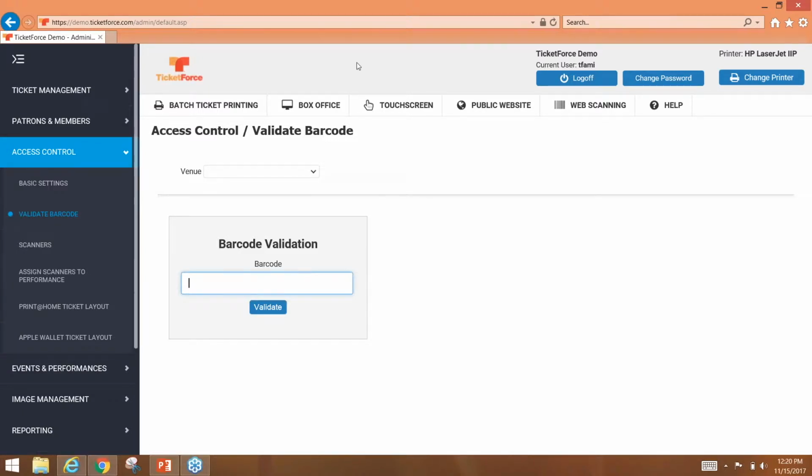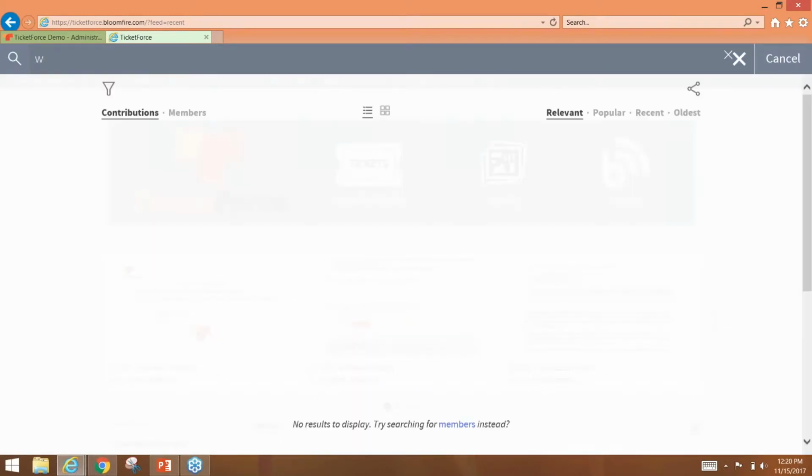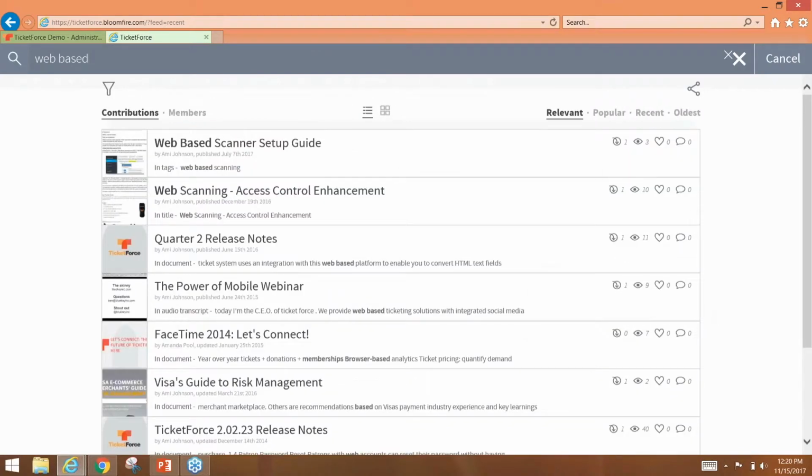If you do need any further assistance as well, you can always click on the help button here. And in Bloomfire, we have a couple of documents for your web scanning as far as just some information for it, as well as setting up the actual scanners themselves. I think it's in here as web-based scanning. There it is.